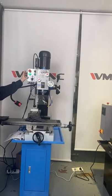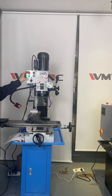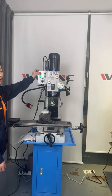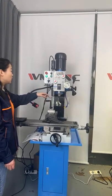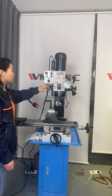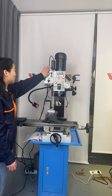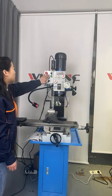Very useful this time, like a humor ring. This red button is the emergency stop. When you work on the workpiece and there is an accident or something, we can quickly open this part. You can also press the emergency stop, and the machine will power off.